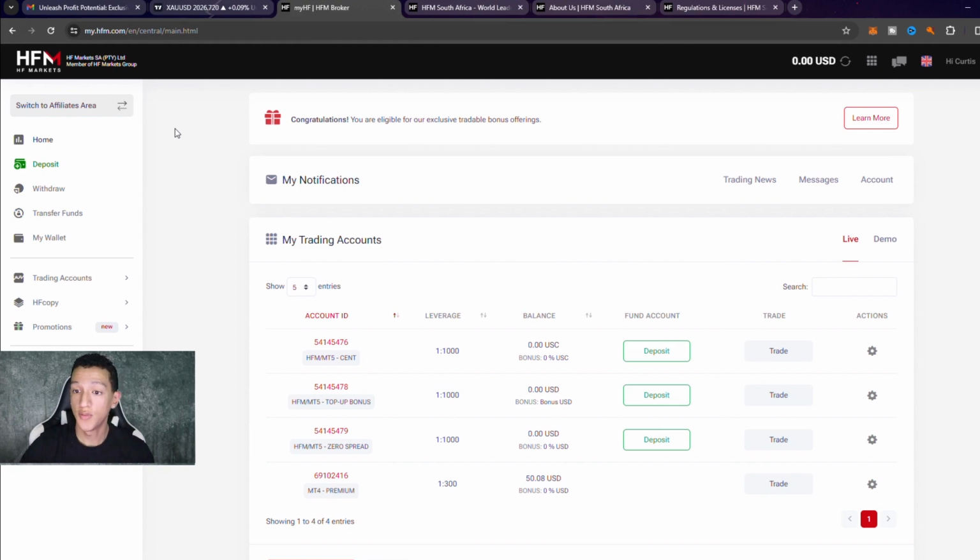Once you have done the sign up procedure, make sure to have done your two-factor authentication, or your regulatory updates, like updating your documents, for example your ID and all that stuff. Once you officially have a verified account, you can come to this point. As we can see, firstly, there's a home tab, deposit, withdraw, transfer funds, my wallet, trading accounts, HFCopy, and promotion. So we'll obviously always start at home.